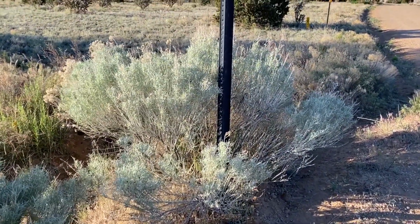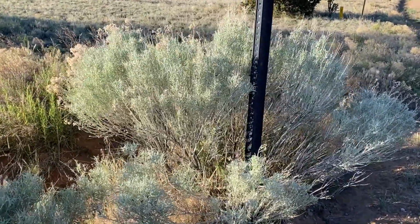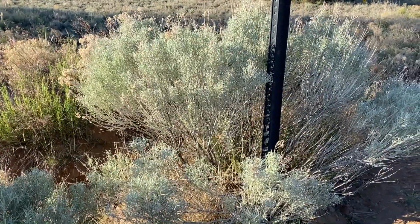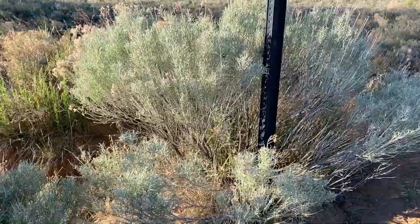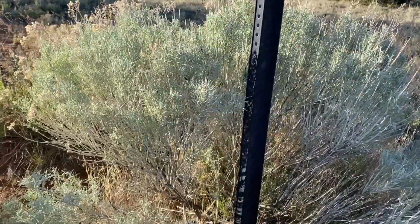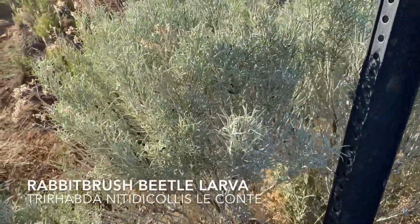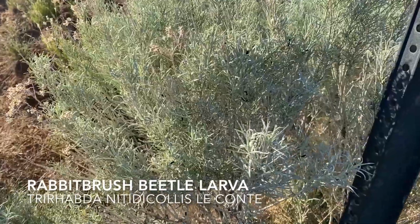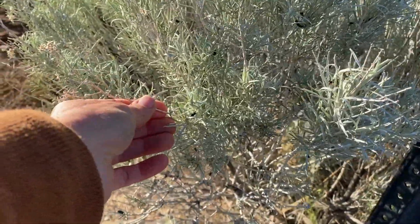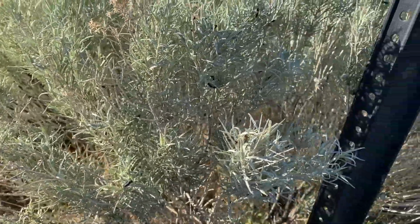What we're looking at today is rabbit brush, and locally in the Southwest it's known as chamisa, which is the Spanish name for it, but it's commonly found throughout the arid West and known as rabbit brush. And this particular one, I noticed a couple weeks ago, had some caterpillars on it. They are these black things here, which at a distance look almost like bird turds, but they are caterpillars that are just all over this bush.